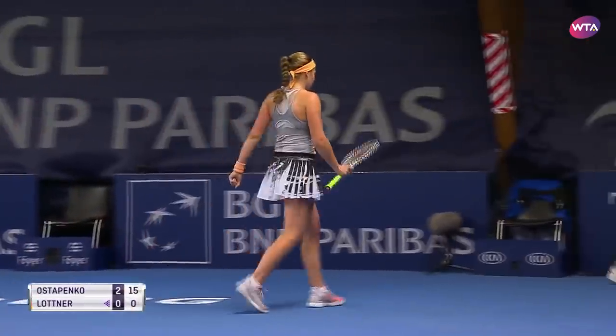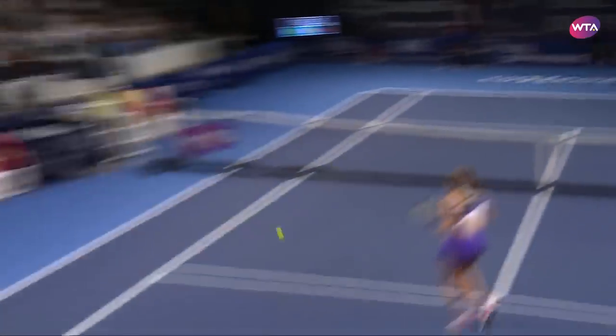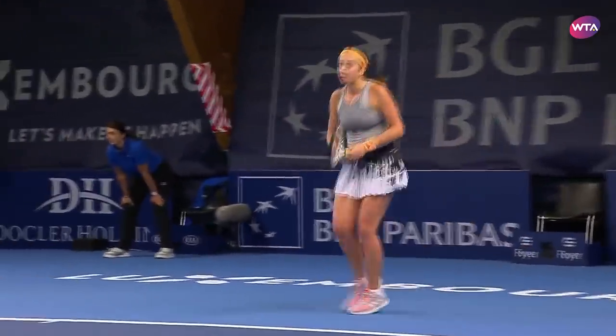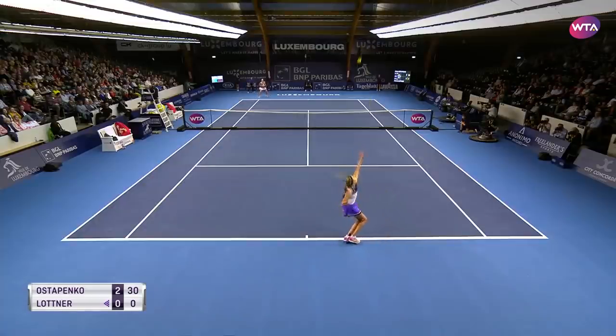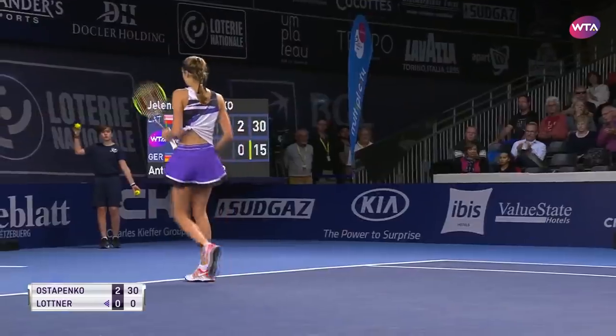It's a bad approach, but it's a little bit telegraphed. Ostapenko very quickly across. Needed to play with a little bit more width there on the approach, the German. At the moment, she's struggling with the occasion a bit to find her best tennis. That'll make her feel much better. Excellent. 15-30.